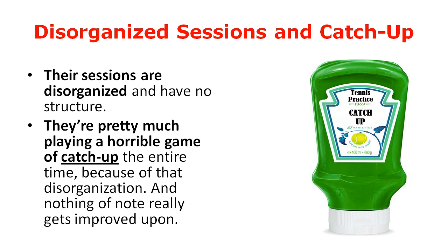Now, why? Why is this happening? Well, two reasons. A, their sessions are disorganized and have no structure. B, they're pretty much playing a horrible game of catch-up here the entire time, because of that disorganization. And as a result, nothing of note really gets improved upon. And you really don't know why the heck you're not getting better.